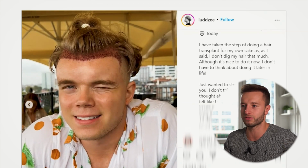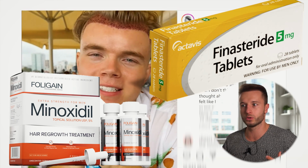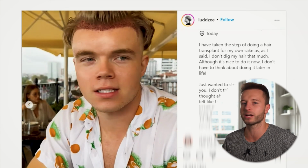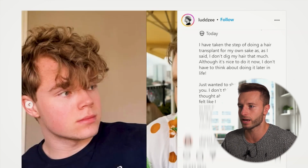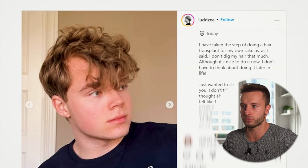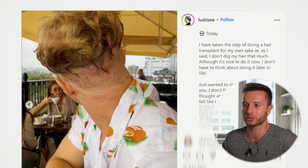They're not patient enough to get on treatment, do the minoxidil, do the finasteride, do the microdosing of topical finasteride, ketoconazole shampoo, microneedling. They don't want that, right? They want to go straight to next level hairline from recession like that, ideally in a matter of a couple of days, without needing to do minoxidil treatment or any other treatment whatsoever.